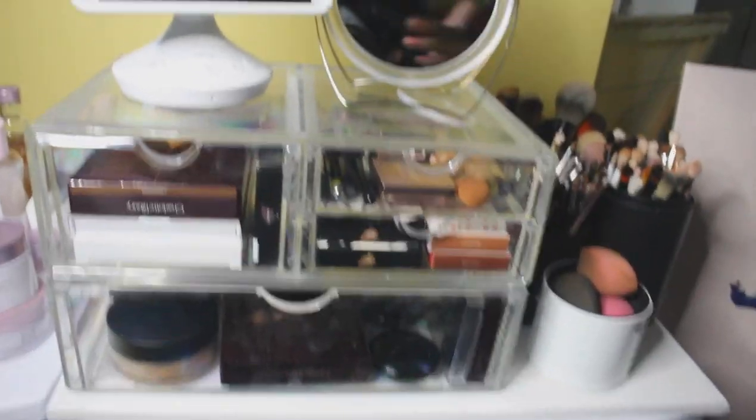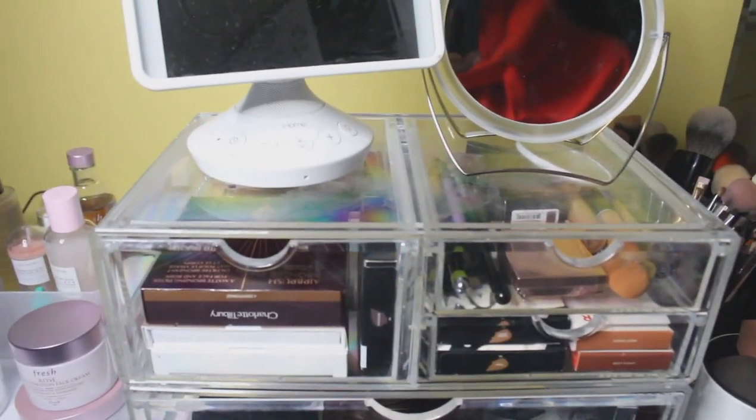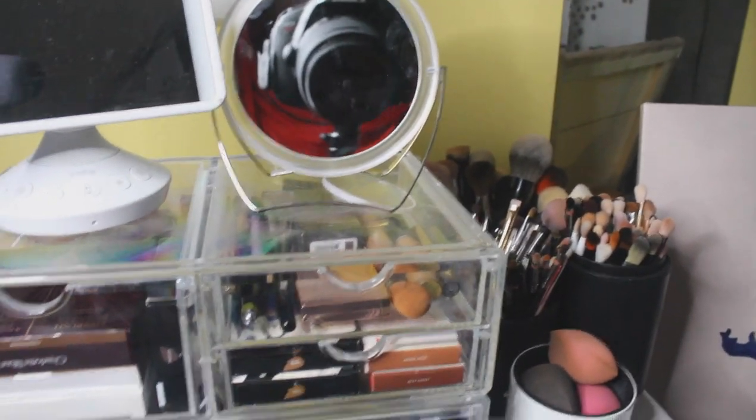So, two mirrors. This one I actually like. I got this one from Walmart. It's a little dirty, so I'm not gonna show you the top of it, but it's got USB in the back. You can kind of play your music through it, answer your phone, all that stuff. And then this little Clarisonic one right here.